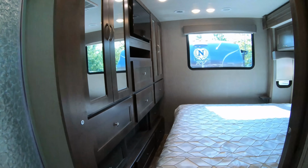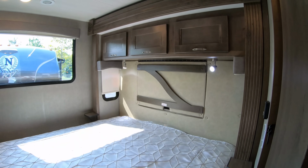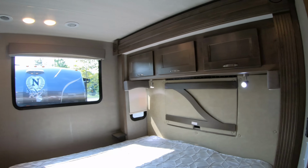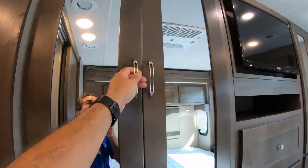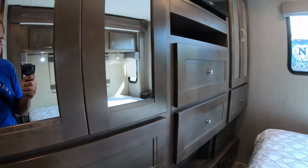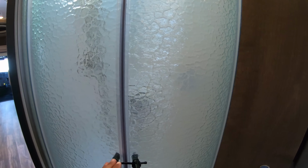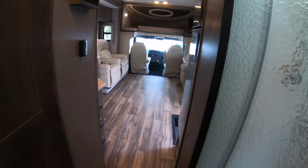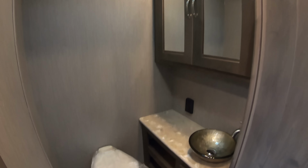And back here we have the bedroom, which is very spacious. Also, they have that cover for the emergency hatch. I should ask why they have that. Here's a wardrobe closet, the same deal, with this whole slide here. And here's the shower, which is separated in this case from the toilet and sink. Once again, it's beautiful. It's beautiful materials.